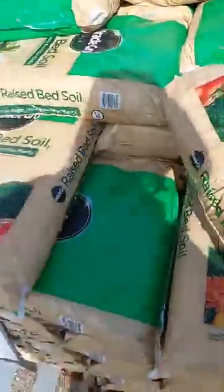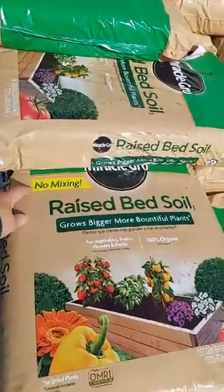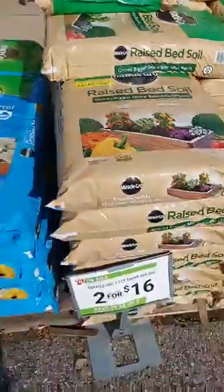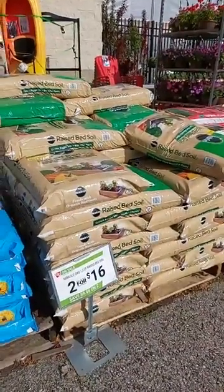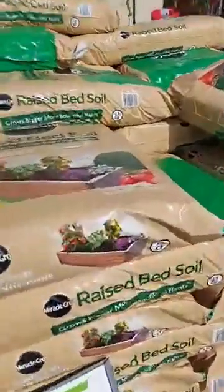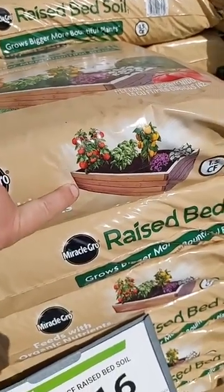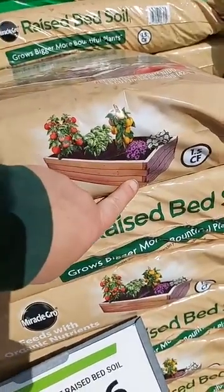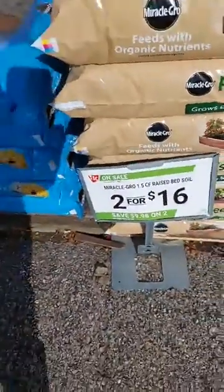And then here we go. Here's raised bed soil. And it says here, it's convenient because there's no mixing. Ta-da! No mixing. Now, thing is, these are $8 a bag, 2 for $16, and it feeds with organic nutrients. The thing is, you see this bed right here? There's 4 layers here, so this is a 2 foot tall bed, okay? If you fill the entire thing with this kind of soil, it's kind of costly.